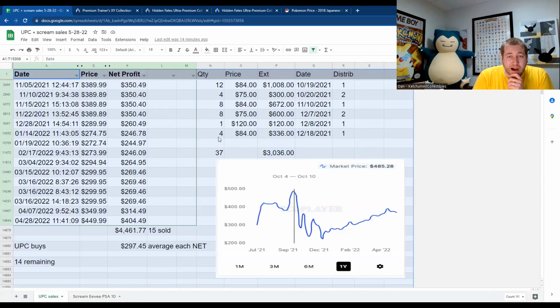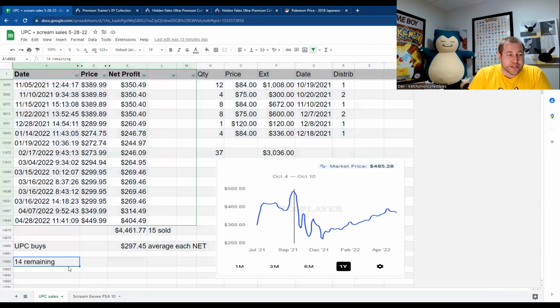So again, my thoughts around a very, very common question: when do you sell something? Ultra premium collections, I can't really replace. I mean, you could replace them. You could go out and buy 100 tomorrow probably, but I can't replace them for less than I'm netting on my sale. So a product like that, I'm probably never going to reacquire. I'm just going to slowly sell off my remaining 14.